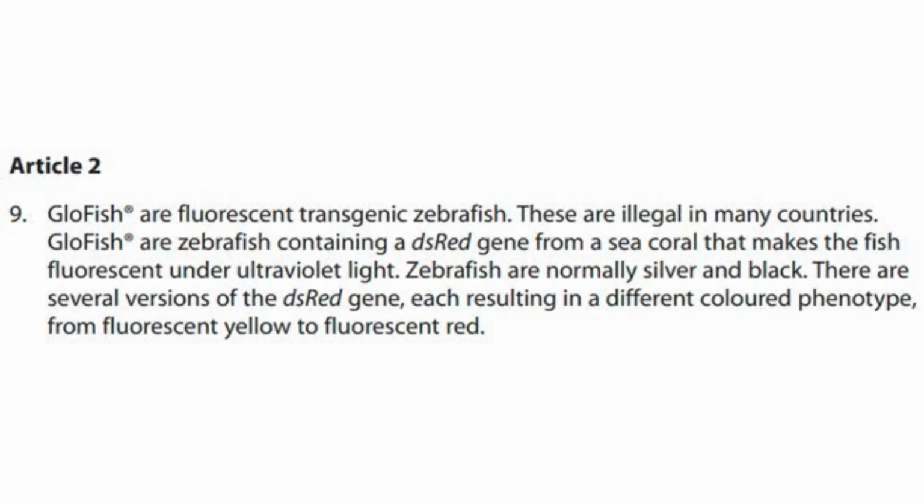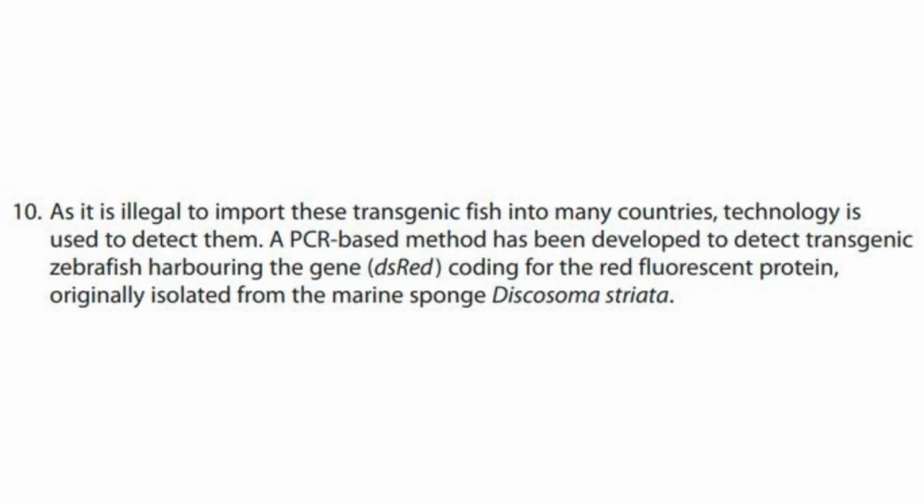Article 2. Glowfish are fluorescent transgenic zebrafish. These are illegal in many countries. Glowfish are zebrafish containing a DS-red gene from a sea coral that makes the fish fluorescent under ultraviolet light. Zebrafish are normally silver and black. There are several versions of the DS-red gene, each resulting in a different colored phenotype, from fluorescent yellow to fluorescent red. As it is illegal to import these transgenic fish into many countries, technology is used to detect them.